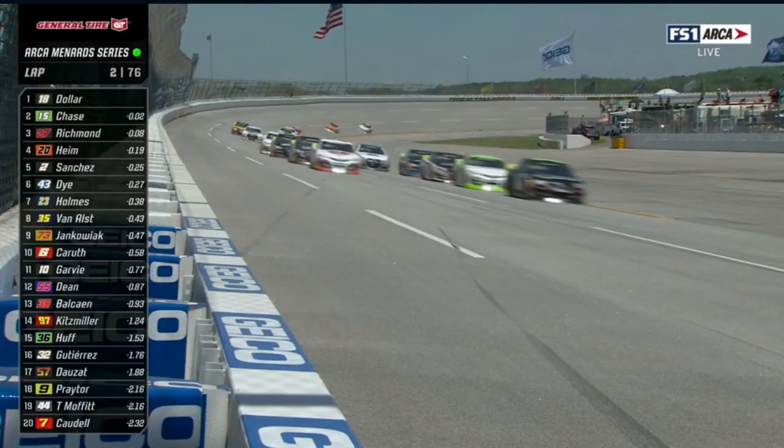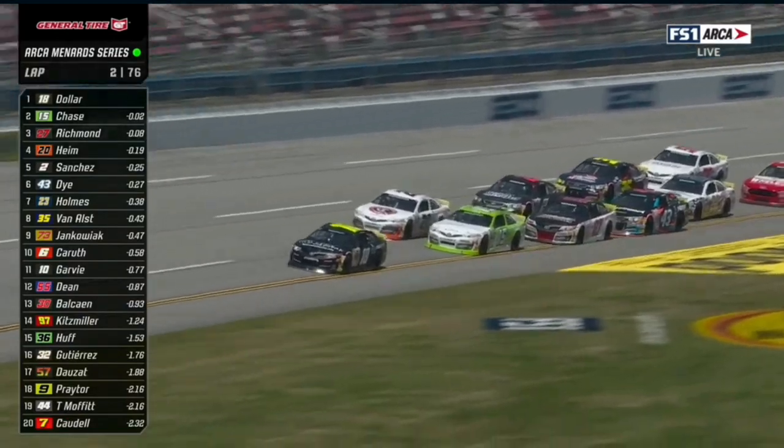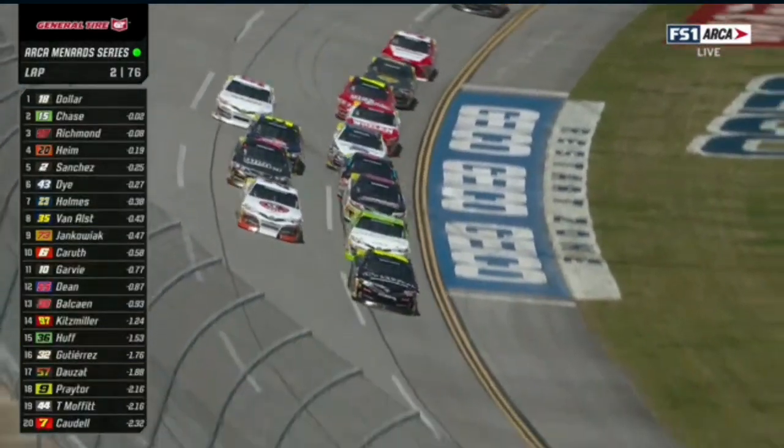I think Corey realized that he wasn't going anywhere. He didn't have enough help, so he consciously backed up to Nick Sanchez, and look at him now. He's side by side with his teammate, the 15 of Parker Chase.